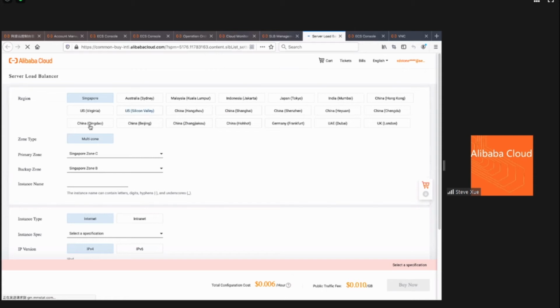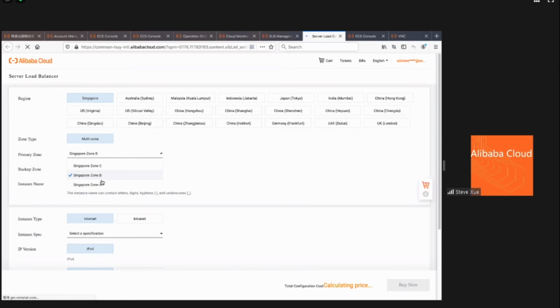And again, SLB has to be HA, has to be highly available. So by default, we mandatorily put it in multi-zone, which means for one instance, you have two nodes, the primary node and the backup node. We put the primary node in one zone, you can pick, and the other zone has to be different, right? A and B. If you choose B, there will be C and A, right? It has to be different. And we give a name like Malaysia demo 1, right?